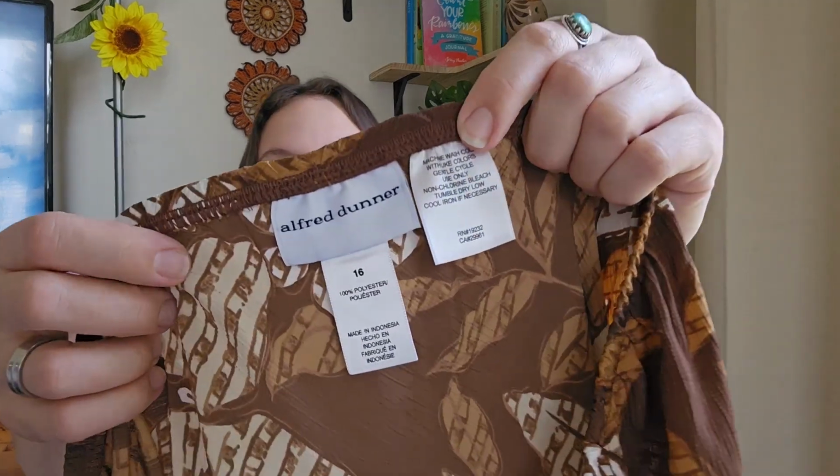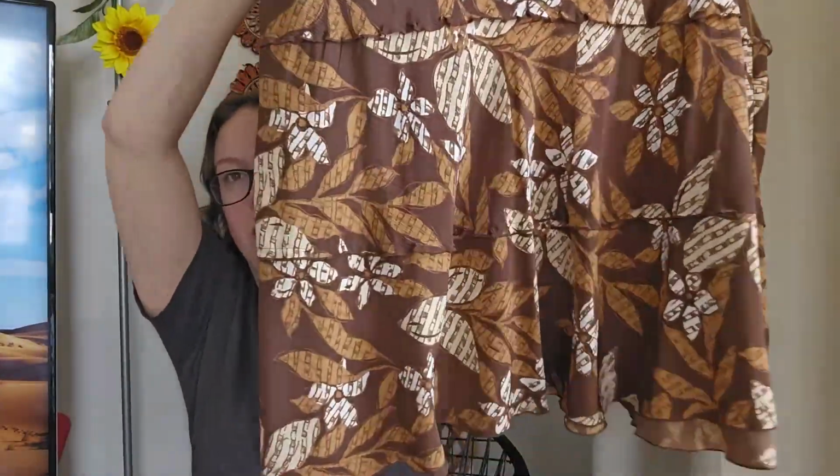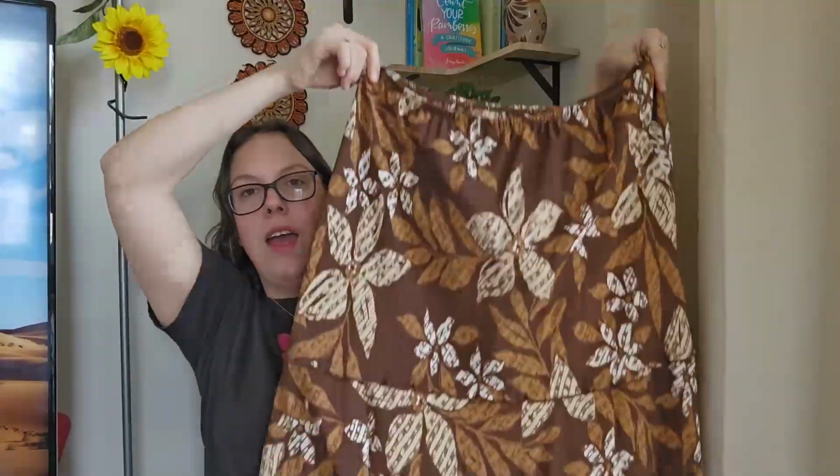This next piece is, again, another midi skirt by Alfred Dunner. Size 16. Love the plus size. Look at this. It is tiered. I don't know if you can even tell. It kind of blends in. But it is tiered, floral, ruffly, Y2K, you know, Hawaiian vibes. I love the brown, too. I just love the neutral, natural colors. This is kind of textured as well. This piece I'll be listing around $25.